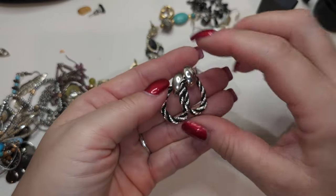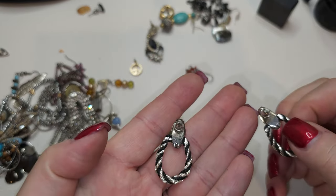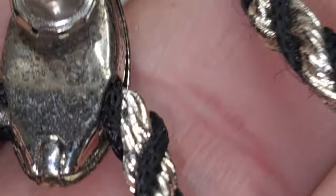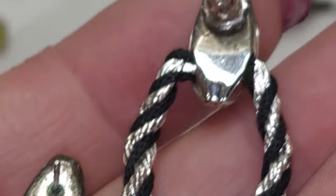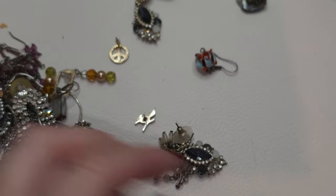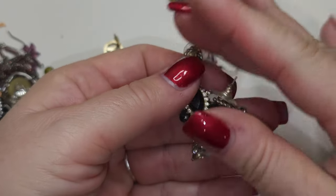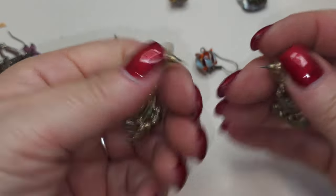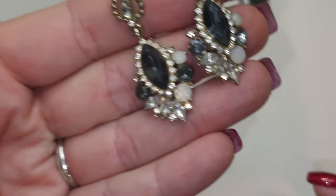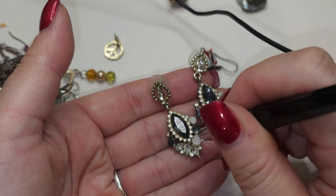Right here we have silver tone earrings, kind of like a twisted chain, silver tone and black. Is there something on the back? No. Oh my god, they're kind of dirty. Okay. What else do we have? We have silver tone and rhinestone dangle earrings, they're post earrings. Very pretty, kind of bluish greenish color rhinestones. Glass, yeah, I think they're glass.